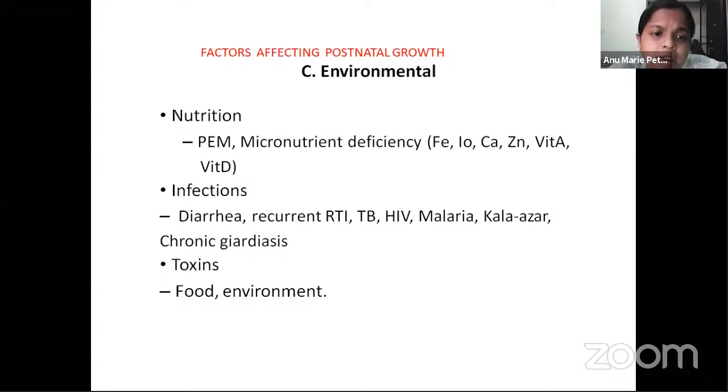Infections can be acute infections like diarrhea, or recurrent infections like recurrent respiratory tract infection, or a chronic infection like tuberculosis or HIV, malaria, Kala-Azar, chronic giardiasis, chronic worm infestation. All these can affect growth. So it can be infections, and can be toxins, from food, or in the environment like lead. All these can affect the growth of the child.